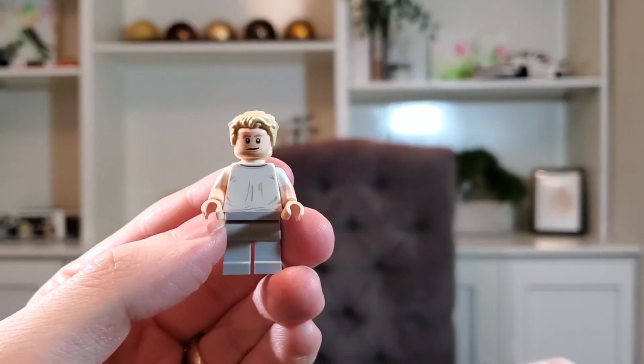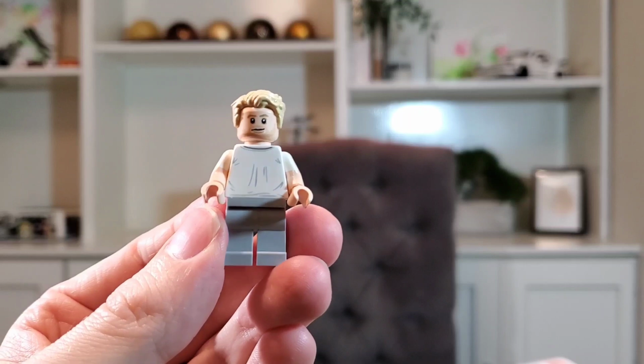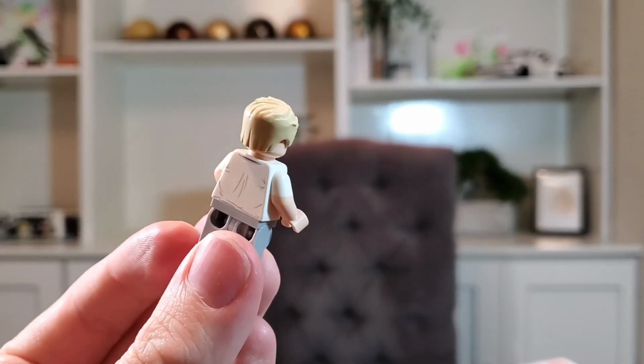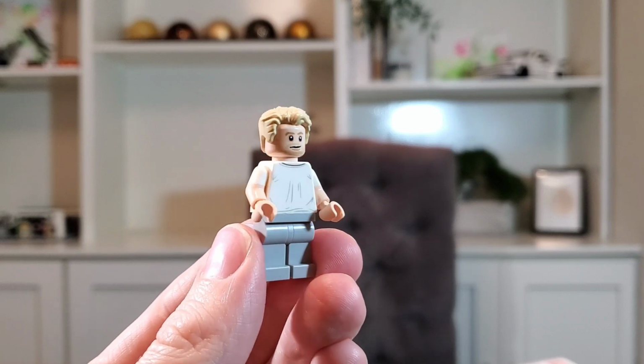Here's a closer look at our Paul Walker minifigure. It's got nice dual molding on the arms. Print's not super interesting, but neither is what his character was wearing, so fair enough, looks pretty good.